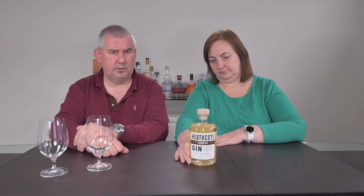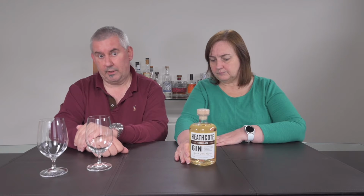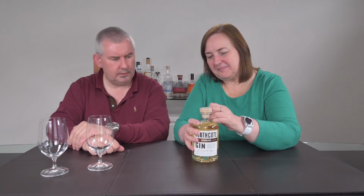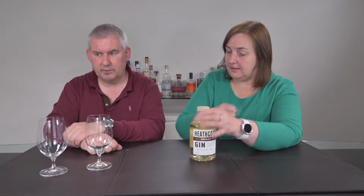So this particular gin hails from Heathcote, which is in central Victoria, not too far from Bendigo. For those that are familiar with the Australian terrain, I'll throw a map on somewhere. Is it Heathcote Distilling Company? I'm not sure what the manufacturer is. They started producing gins in 2019, so it's quite a new one. I think they produce about 10 or 11 different gins now, and this is one of them. They ramped up that quickly.